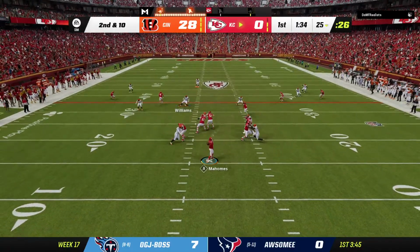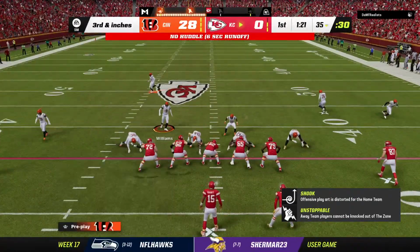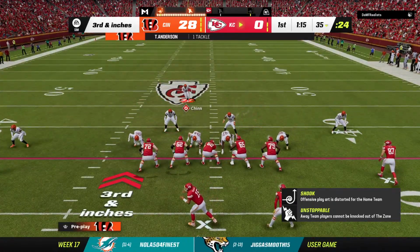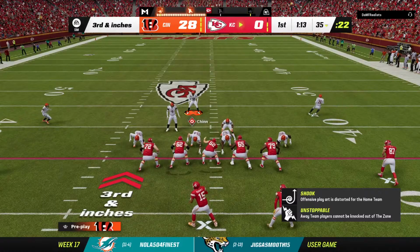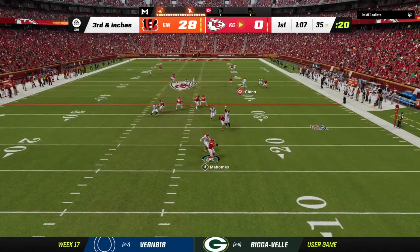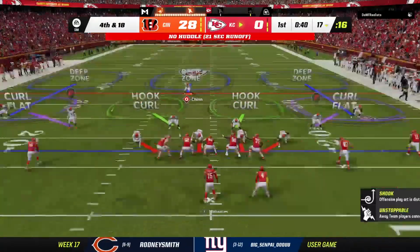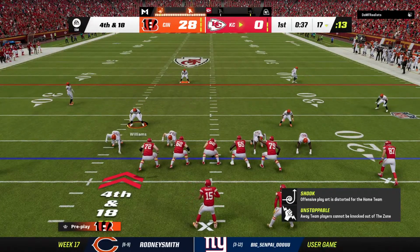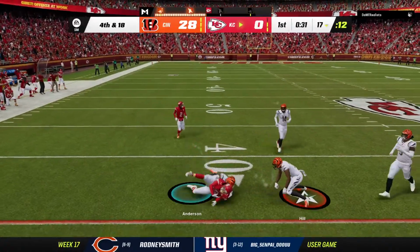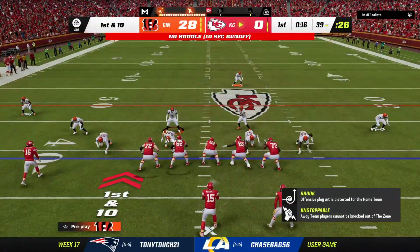To throw on 2nd and 10. Mahomes to the right side. It's Kelsey. 9 yards, and that leaves him just short, so it'll be 3rd and less than a yard. To throw, it's Mahomes. And a big loss here as he's taken down. Mahomes going to go on 4th down. Got his man, Robbie Anderson. And he is going to have the Chiefs first down as they manage to convert. And that'll keep the drive alive.